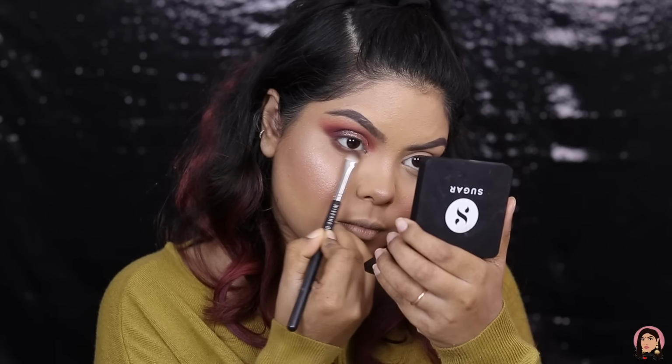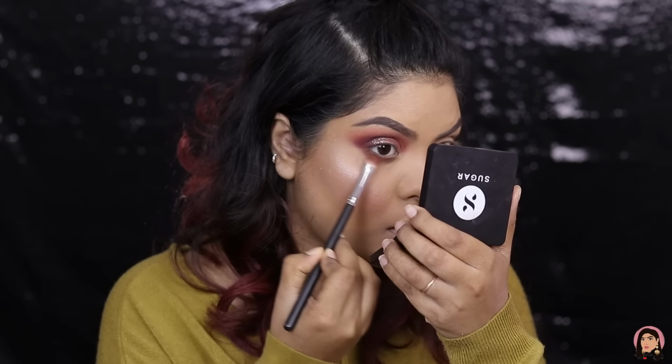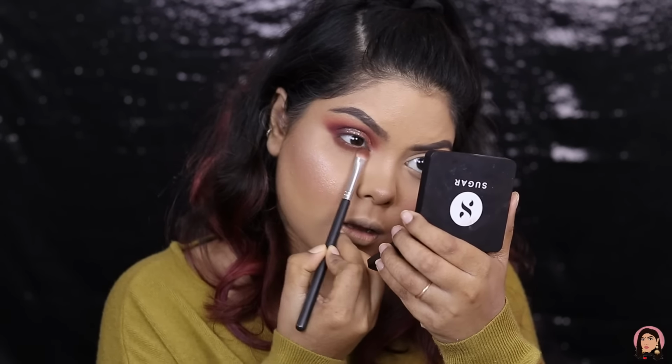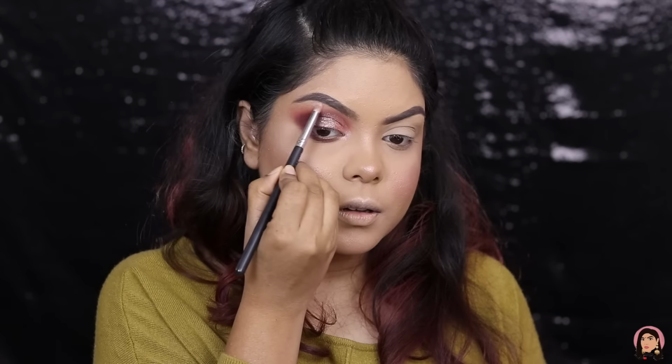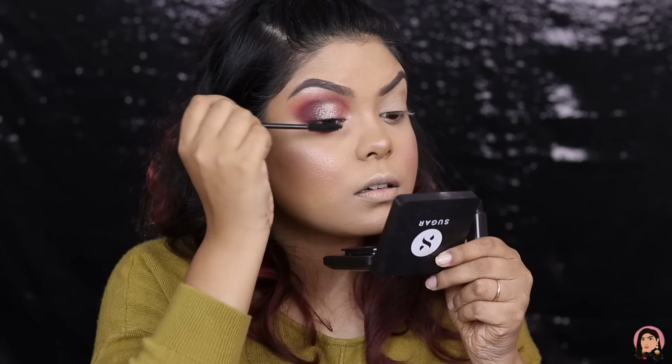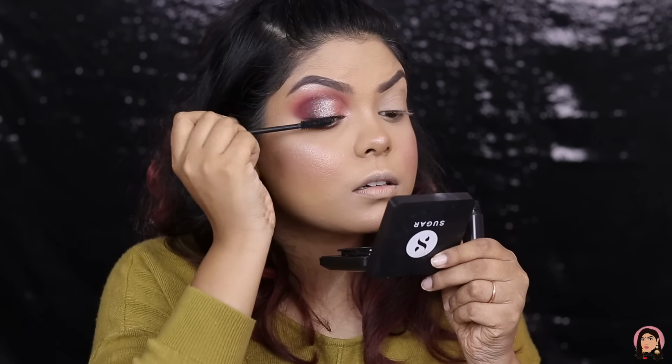So now for my lower lash line I am going to take the shade Pow Wow and Blow a Kiss, and I'm going to smoke it out. So now I'm going to add the same highlighter on my inner corner and also on my brow bone. I am changing things a little bit. So I'm using the SOHINI Chanda Ultim Pro HD mascara. This is also a good mascara.